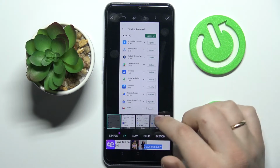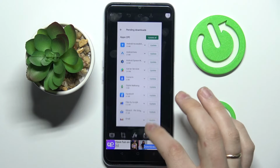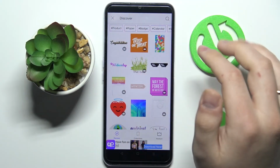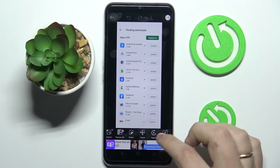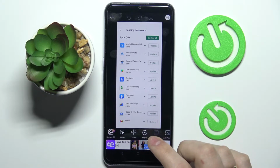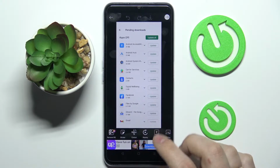You can apply some effects, or for example place the sticker you want. We highly recommend that you download the app yourself and explore it, because as I mentioned multiple times, the amount of features is really notable.